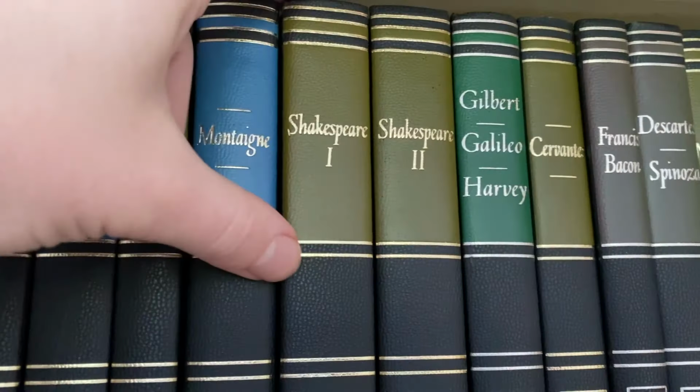After Herman Melville, I went straight to Tolstoy and Dostoyevsky, and then of course I was absolutely thrilled to see that Shakespeare had been given 2 volumes, all to himself. He most certainly requires it, and these 2 volumes are structured chronologically. So you can see if we take the first volume down, what do we have here?